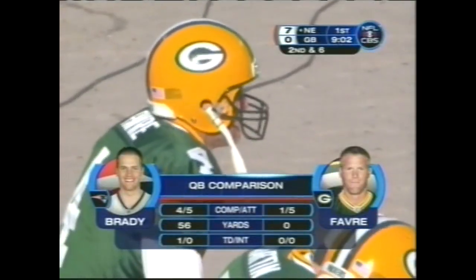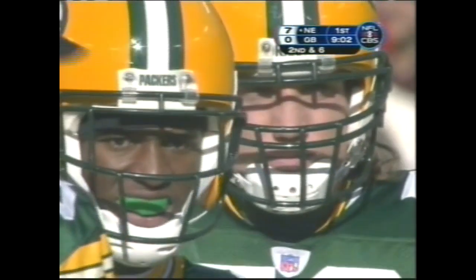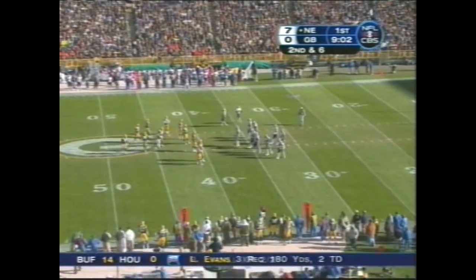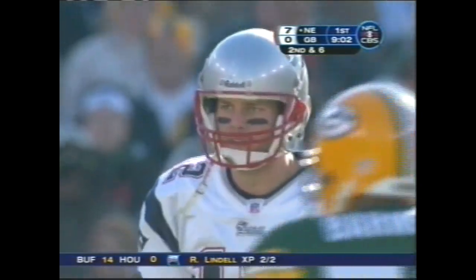Certainly does, and that time that formation confused the Packers defensively. They went with 3 wide receivers, no running back in the game, and both of their tight ends were lined up in the backfield. And that apparently threw a giant curveball at the Green Bay defense, and they called a timeout. From the 39, it's 2nd and 6.